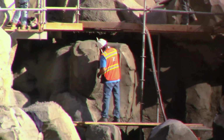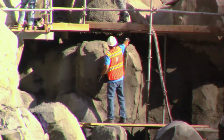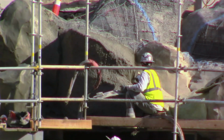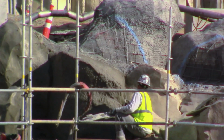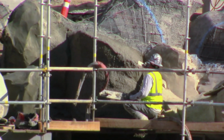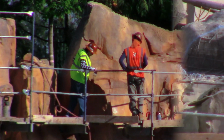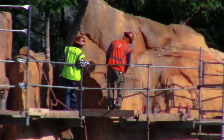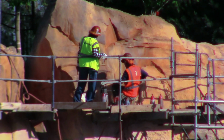This Imagineer is using a concrete trowel to put shape to the rock structures. Here's another worker carving and putting shape to another rock structure. Next, an Imagineer is adding a colored pattern to the rocks. It is looking nice.